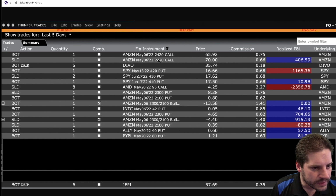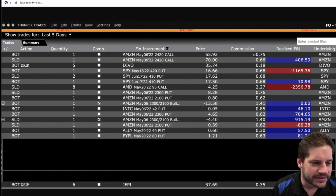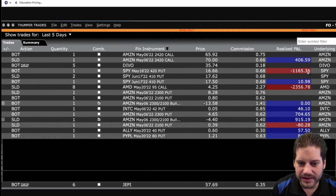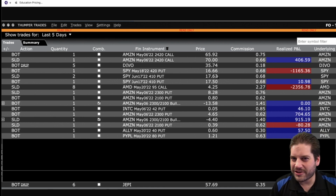Monday, I got a little frisky and I bought a call on Amazon at 24.20, and then immediately after it moved up like 7 points, and I was able to close this for $400. Nothing too exciting there. We talked about the SPY put that I rolled, so I closed that for 1666 for a net loss on that position. And then you can see that I rolled it out to June 17th for 410 for a net credit. I guess I almost got a dollar on that, actually, so I lied before. But I made a little mistake.